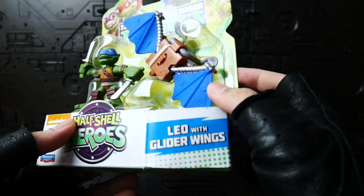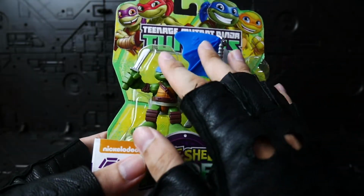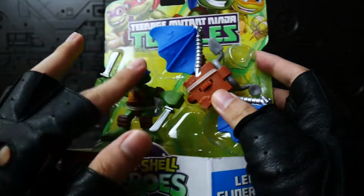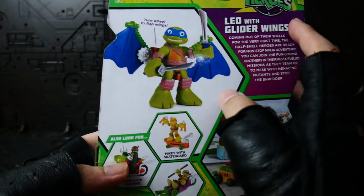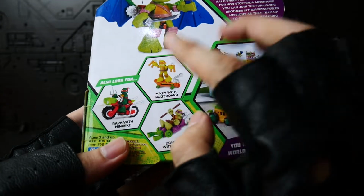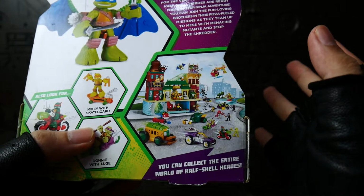We'll start with Leo here, Leonardo, but I call him Leo, with glider wings. The packaging style here is almost like the Galactic Heroes. It's open, so you can actually touch and feel the figures, see what's going on with this mechanism, carded. At the back we have information on what we have, some of the features, some of the other figures in this line. And as usual, they normally have bases, vehicles and stuff, so you can collect different scenes and stuff.